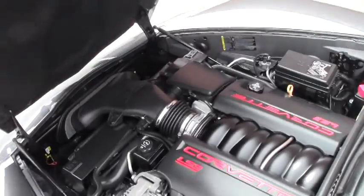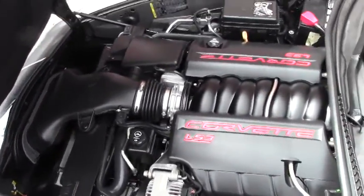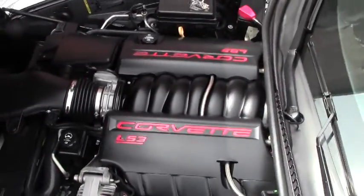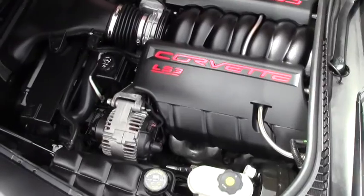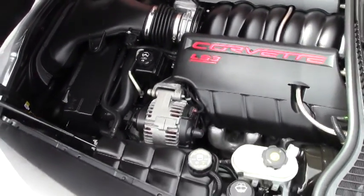So we've got the LS3 engine. Appears to be all stock, and this car does have, as I mentioned earlier, the dual mode exhaust, which gives it 436 horsepower.